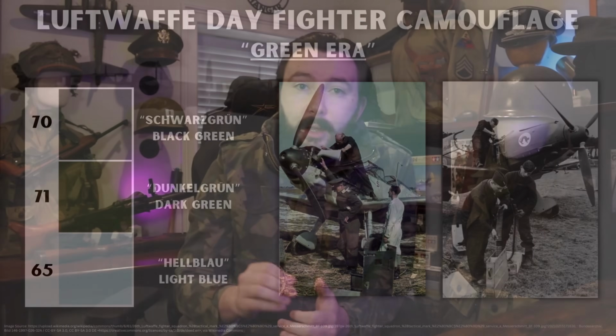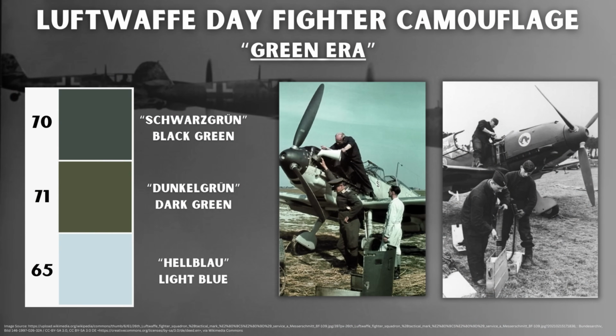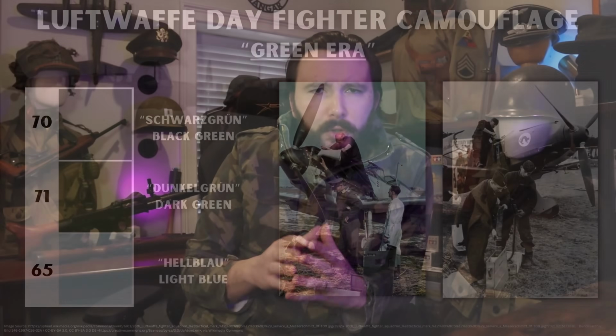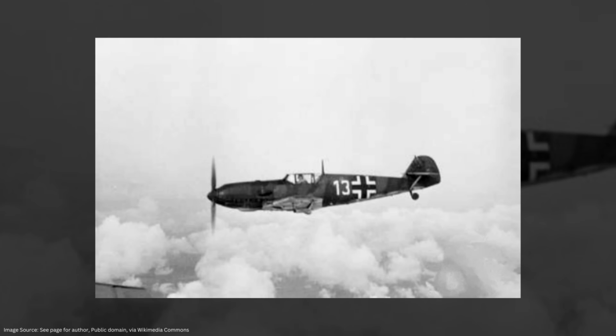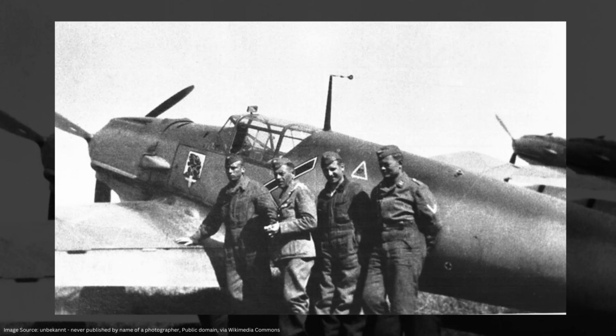Beyond that, we start to see a very simple two-tone splinter camouflage being used on the upper surfaces of our day fighters. This would be comprised of RLM 70 Schwarzgrün, or black green, and RLM 71 Dunkelgrün, or dark green. The spines and upper surfaces of the wings of the fighters would be painted with hard-edged geometric splinters of RLM 70 and 71. And the flanks of the aircraft would either be mostly RLM 65 Hellblau or this two-tone scheme, depending on how far down the camo was painted on the sides of the aircraft.